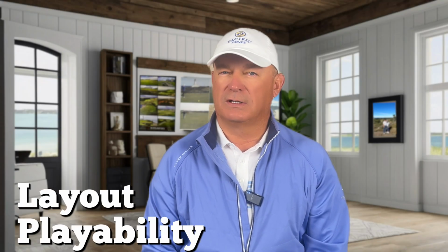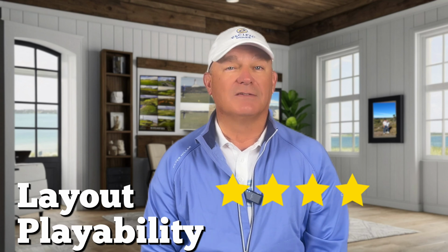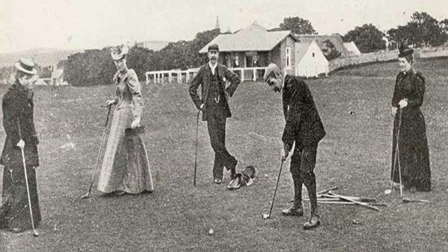For category 1, layout, we're going to give Royal Dornoch 4 stars. And for playability, for all levels of players, we're going to give it 2 stars. While some form of golf was played on the grounds of Royal Dornoch since 1616, old Tom Morris extended the course to a full 9 holes in 1886, although it's been changed and altered many times over the years.